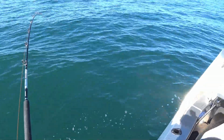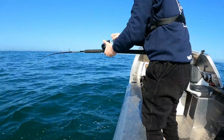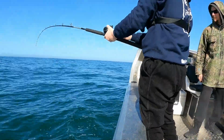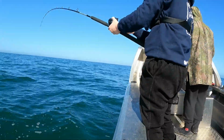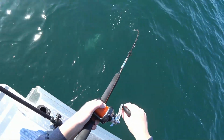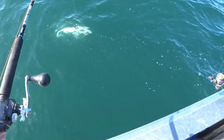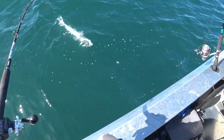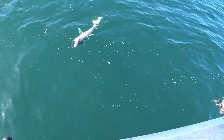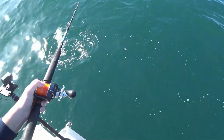First run it did was interesting. The fight didn't seem quite right for a snapper, so I was thinking perhaps a school shark. It's long. Schoolie or a rig? Come on, be a rig. Schoolie. It's alright. It's a big schoolie. Wow. Bit of fun.